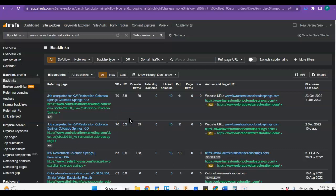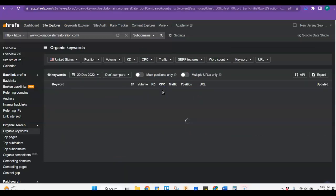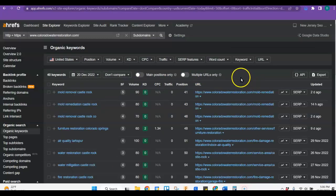And I'll show you here in just a minute how to pull some more of those, because we want to look at your keywords real quick. It's great that you have 40 keywords that you're ranking for. The only problem is that you're not pulling in any traffic because of it. So let's look and see what you've got here.